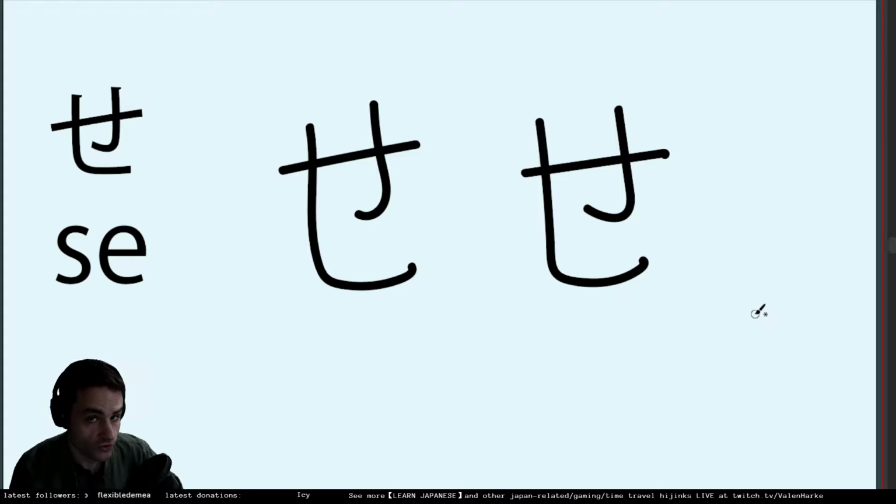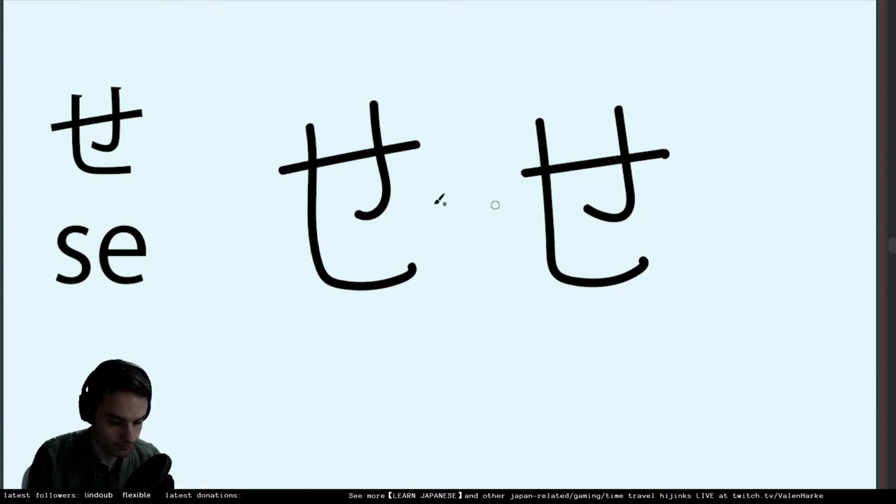So that's why I was telling you that stroke order is very important. And so this was se. And it will never be pronounced anything other than se. It will never be si or sa. It's se.